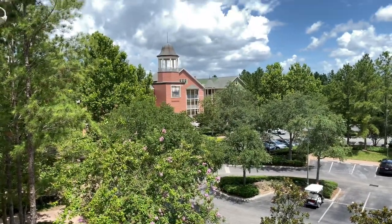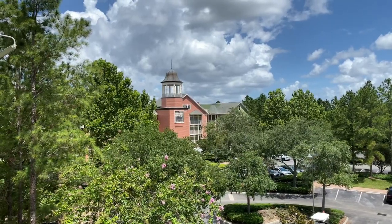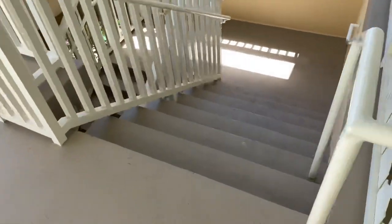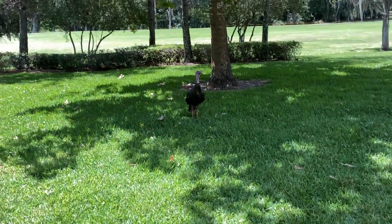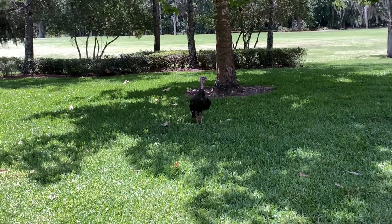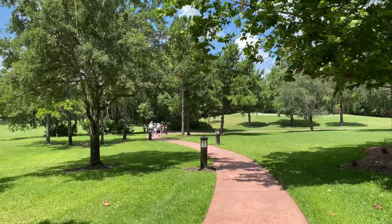Up here on the fourth floor, this is what the view looks like, looking across the way at those Grandstand villas. Let's take these steps down and head over to the pathway that takes us over to the Treehouse Villas. Turkey lurkey do and turkey lurkey that. Here's that pathway that leads us down to the Treehouse Villas.